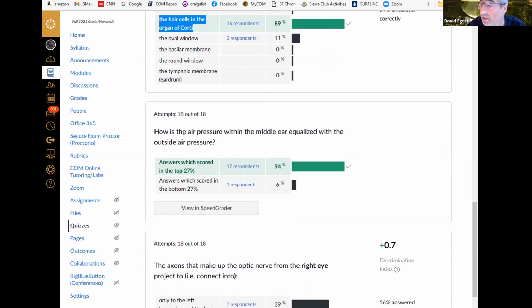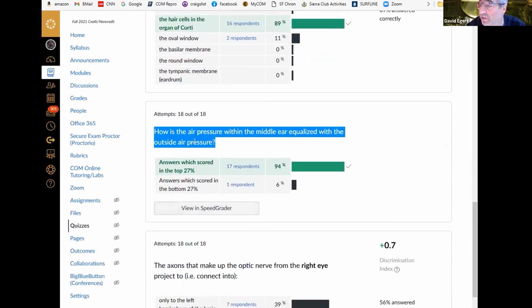How is air pressure in the middle ear equalized with the outside? Most people got this. That's the eustachian tube. You've got that little connector between your middle ear and the back of your throat, the nasopharynx there. So you can equalize the pressure. So the inside of the middle ear will be the same pressure as the outside, so your eardrum doesn't implode or explode.